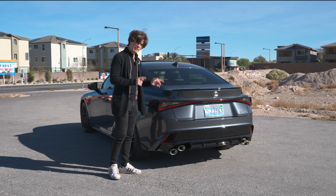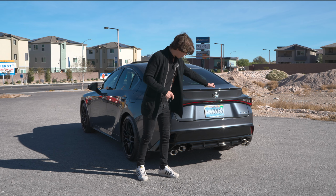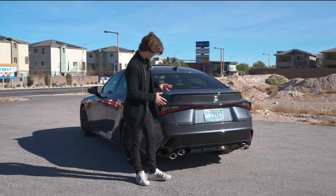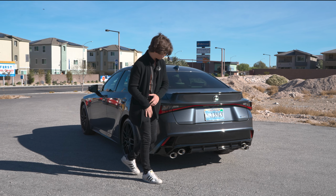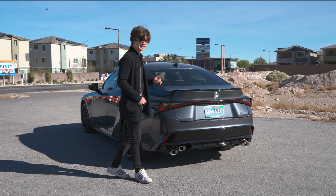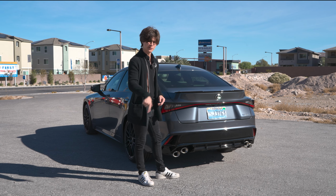Now on the back of the IS500 F Sport Performance, you have this little spoiler right here, which does feel a little tacky and kind of out of place. But you also have this light bar that spans the entire rear of the car. And as you can see, quad exhaust tips that lead back to that 5-liter naturally aspirated V8. Let's take a listen to what that sounds like.